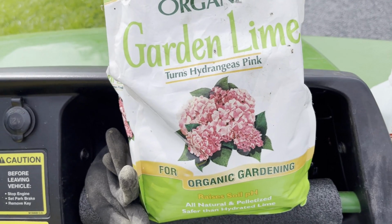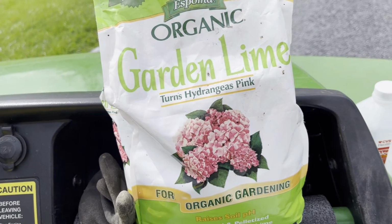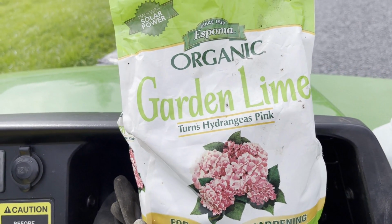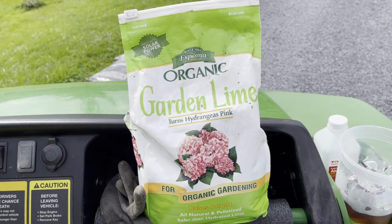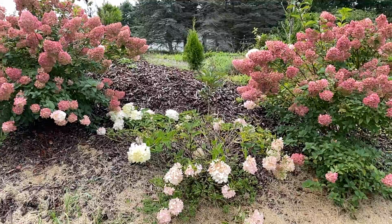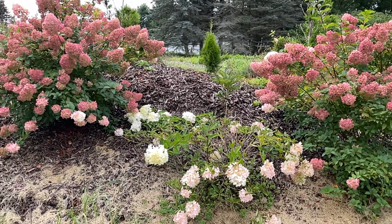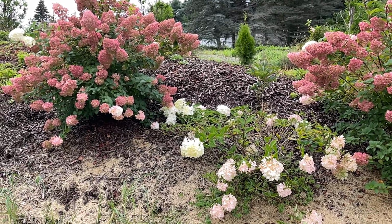If some of you don't know, you use garden lime and it changes the pH. It actually raises the pH in the soil, and it'll turn your hydrangeas pink. So we just did it on this flower bed here, and we're going to go over to the big slope where we have a bunch of hydrangeas and put some of the garden lime on there as well. We have probably at least 15 hydrangeas on this slope over here. So we're just going to get some garden lime on them.